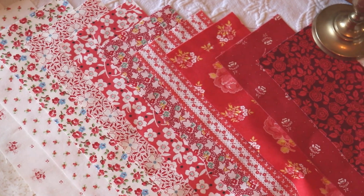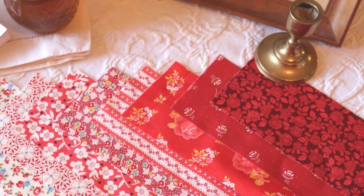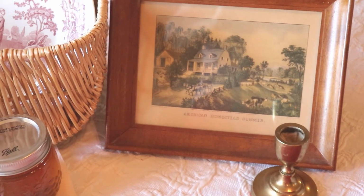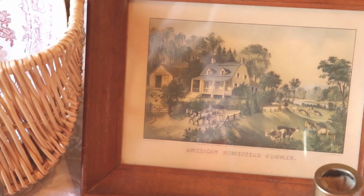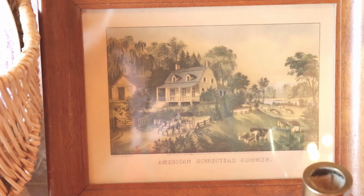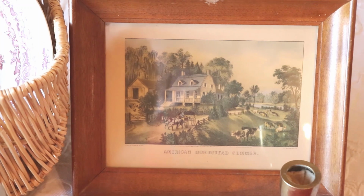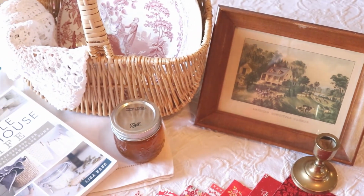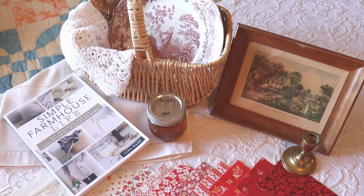So for beginners, I looked through some thrift shops and antique stores for home decor items. This is a vintage print by Currier and Ives of the American farmhouse in summer. I also found the spring farmhouse and this beautiful ivory linen table topper.